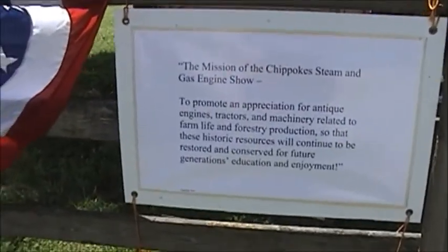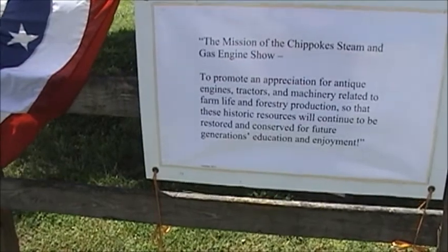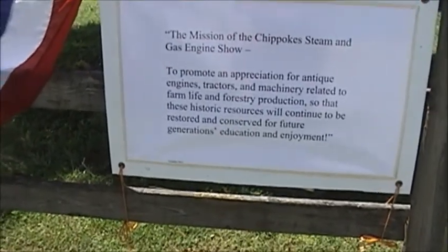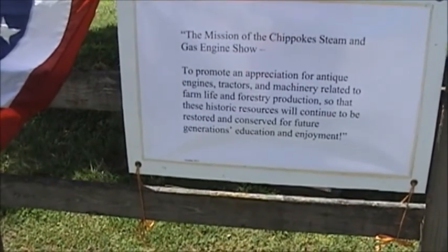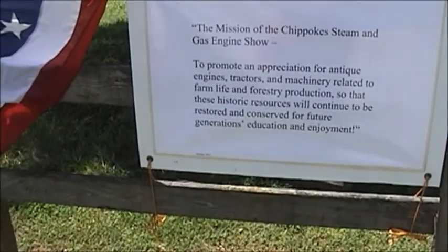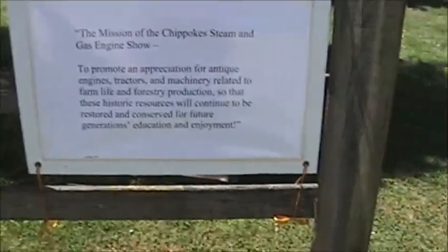Here we go. The mission of the Chippokes Steam and Engine Gas Show: to promote an appreciation for antique engines, tractors, machinery related to farm life and forestry production, so that these historic resources will continue to be restored and conserved for future generations. Education and enjoyment. So true, so true.